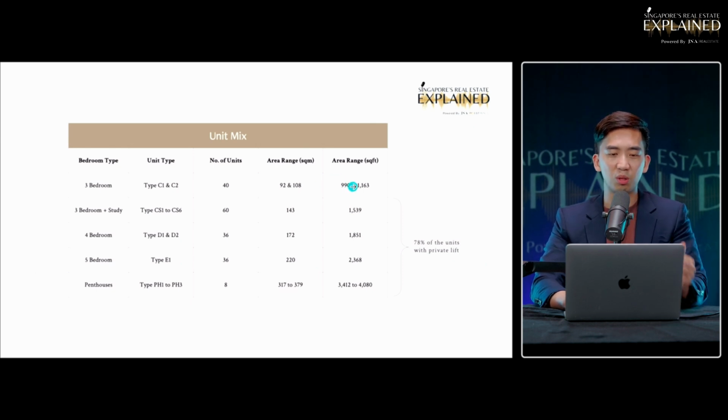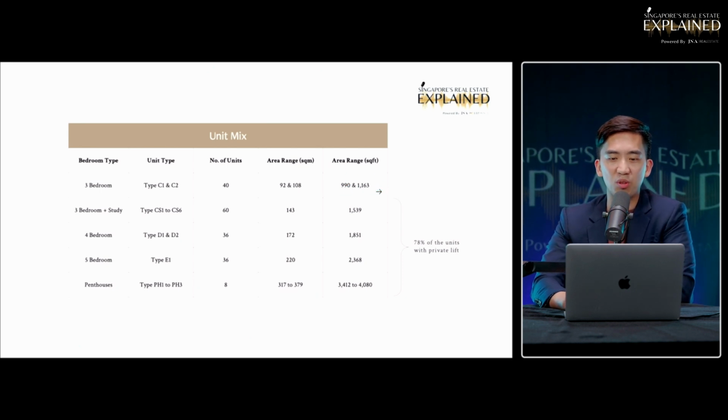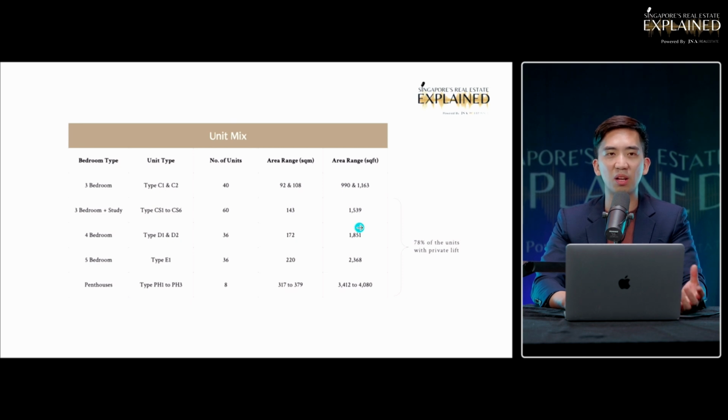So there are two kinds of 3-bedders here. There's 990 square feet and 1163 square feet, which we'll run through later on. And then we have the 3-bedder plus study, the 4-bedder, the 5-bedder, even the penthouse. For the 3-bedder plus study, you see the jump is huge: 1539 square feet.